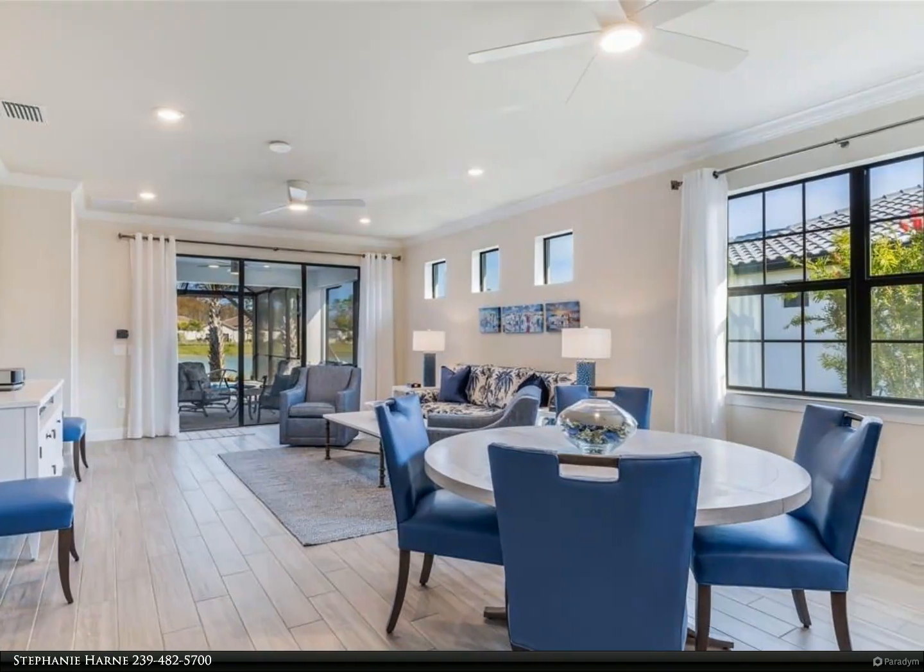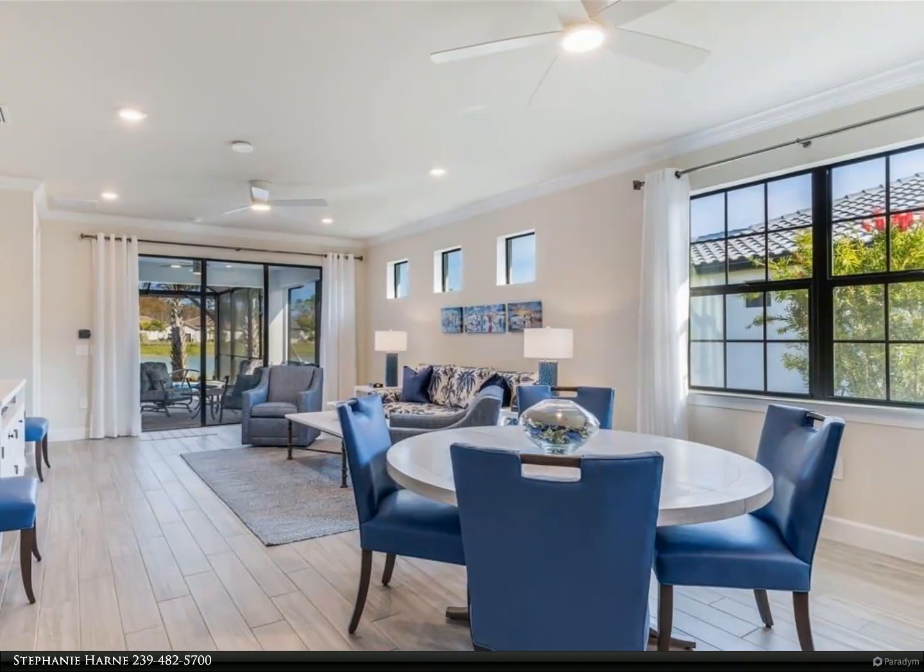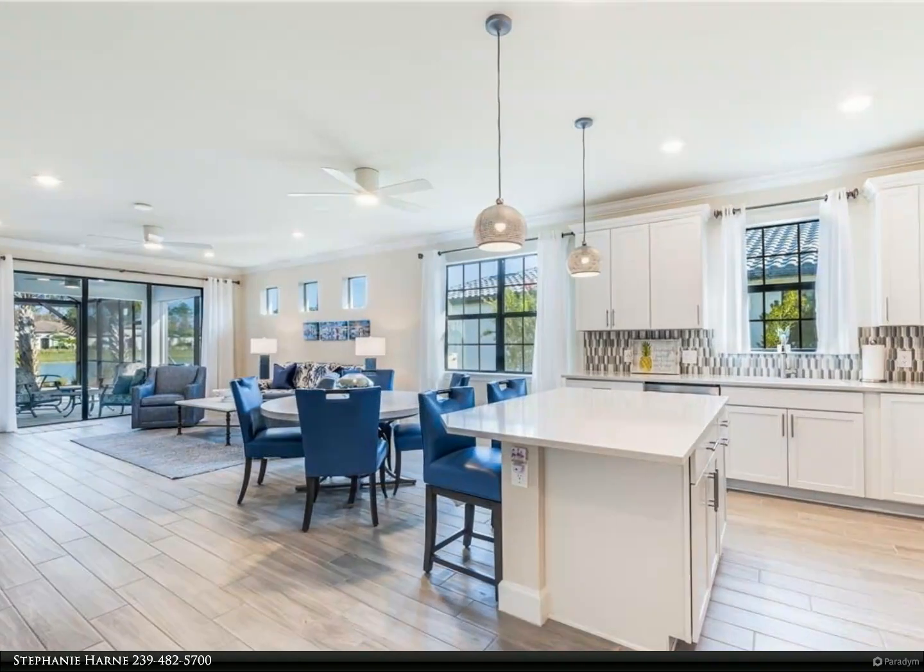The primary bedroom offers a walk-in closet and the ensuite bathroom has dual sinks and a glass walk-in shower.